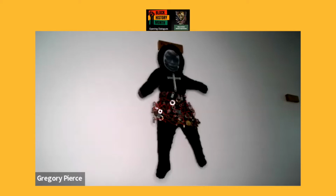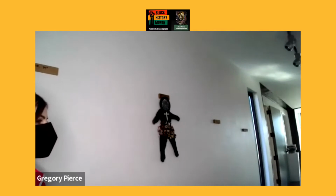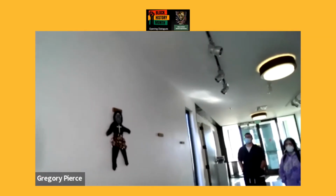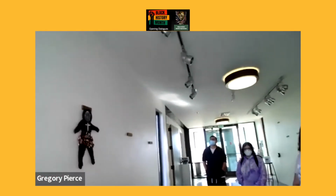What are some other aspects of this piece that you guys find interesting? I'm going to pull back a little bit more. You guys can come a little bit closer too. What are some other ideas that come to mind when you look at this? Is there something interesting about the body? Is there something interesting about the face?